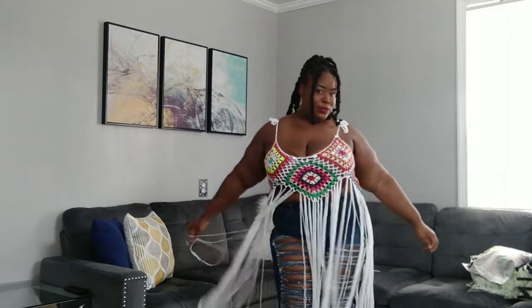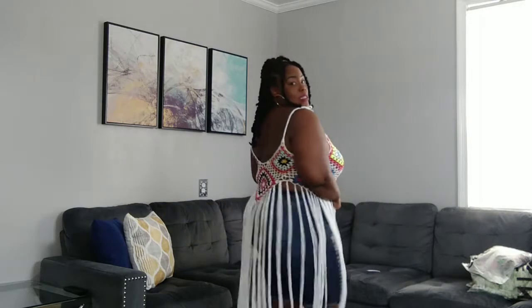Because everybody's boobs ain't sitting the same. Everybody's shape ain't the same. So you can make it fit to your body how you like it. So I thought that was super, super cute. All right, on to the next one.